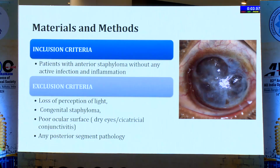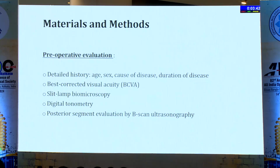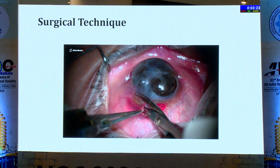The inclusion criteria: patients with anterior staphyloma without any active infection or inflammation were included, and the patients with loss of perception of light, congenital staphyloma, poor ocular surface, or any posterior segment pathology were excluded from the study. The preoperative details included detailed history, best corrected visual acuity, slit lamp biomicroscopy, digital tonometry, and posterior segment evaluation by B-scan. Intraoperatively, host size, graft size were noted, and any other additional procedure done, such as pupilloplasty or iris repair, were noted.